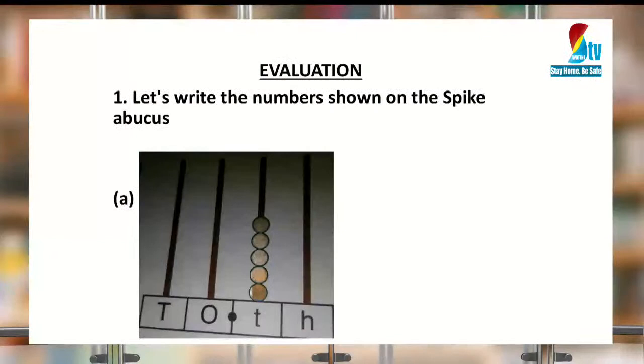Let us now, dear learner, look at this spike abacus. This is the spike abacus showing us the decimal point, the ones, the tens. It also shows us the tenth and the hundredth on the right of the decimal point. Now they want us to write the number represented by the spike abacus. So we have zero tens. We also have zero ones. And we have a decimal point. We have tenth and 0 hundredth. Dear learner, because we have how many place values here? 4. Our number is going to be 0 tens, 0 ones, the decimal point. How many tenths?